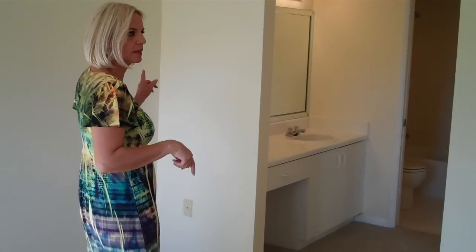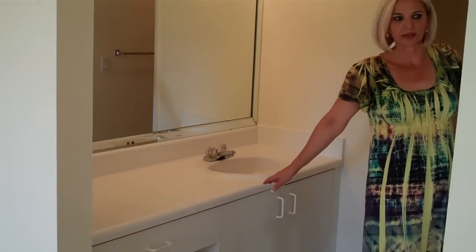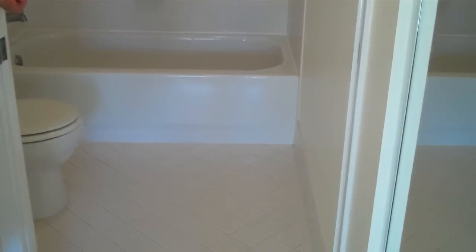Let me take you to the master bathroom. Again, excellent conditions, cabinets, a walk-in closet, a lot of extra shelves, and here, the amazing master bathroom with a safety bar. Again, very clean, very nice.